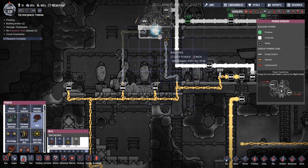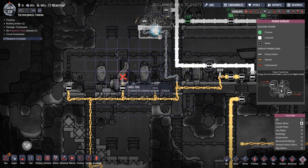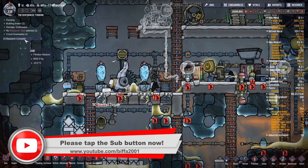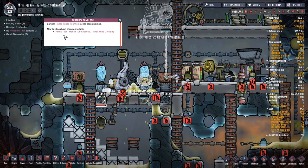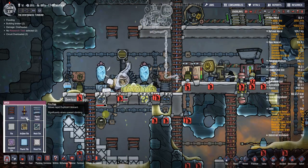I'll tell you what, we'll have it go up into there instead. Let's cancel that. Yeah, there we go. Just so they can get to it and it's no issue. Good, research complete. Transit tube access, transit tube crossing. So that's down in your base tab.